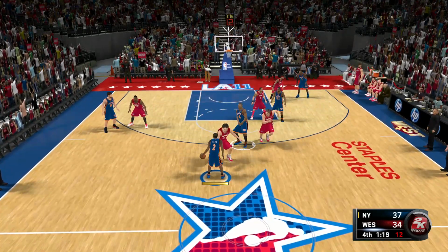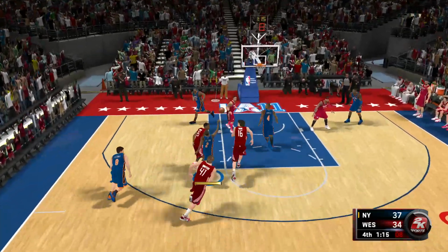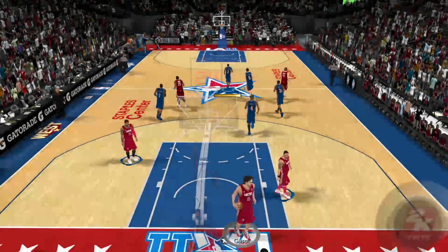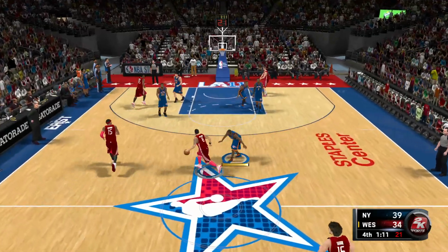And here is Felton. Defended by Gasol. And it's Randolph slamming it down. Oh, what a great look to get it inside. That's the way to find him when he's ready to score. Here's Williams. 1:13 left to the fourth.